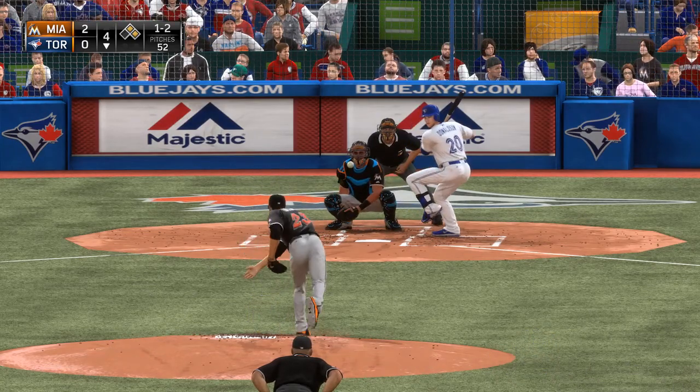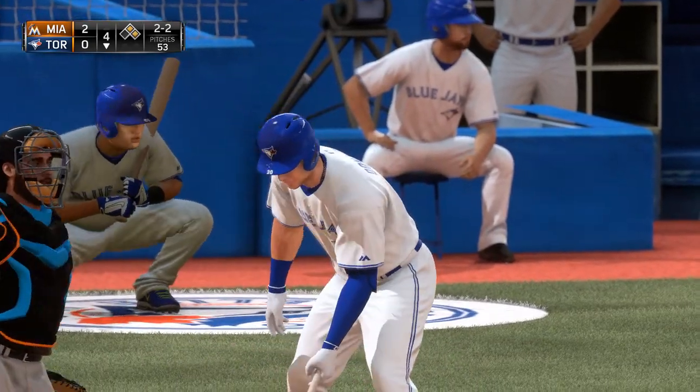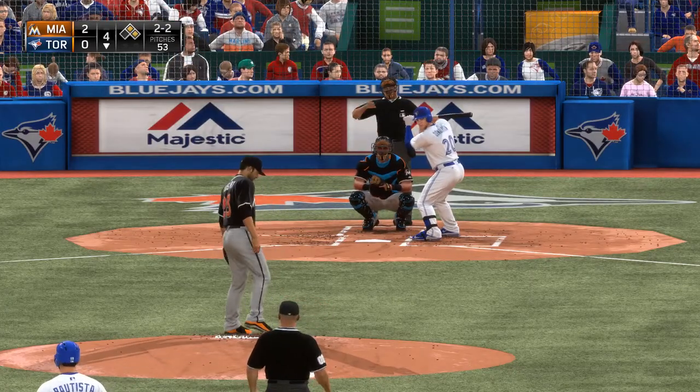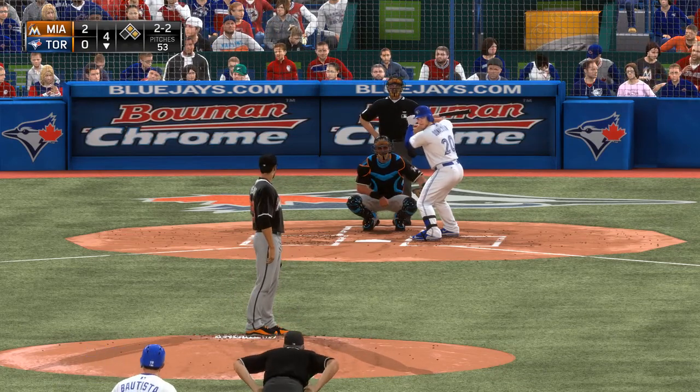A big pitch here, 1-2. Changes up on him, but that's in the dirt for a ball. And when he's down 0-2, he's smart enough to know guys are going to try and get him to chase. So now at 2-2, he's got himself back to a spot where he doesn't have to go after a pitcher's pitch.